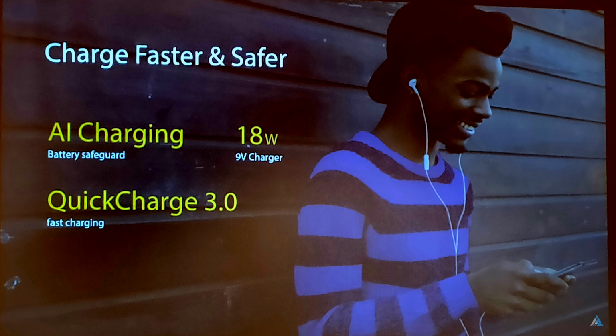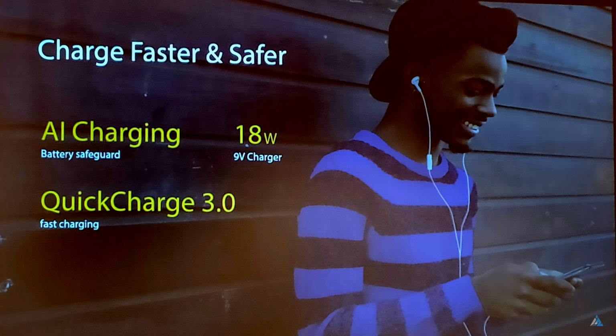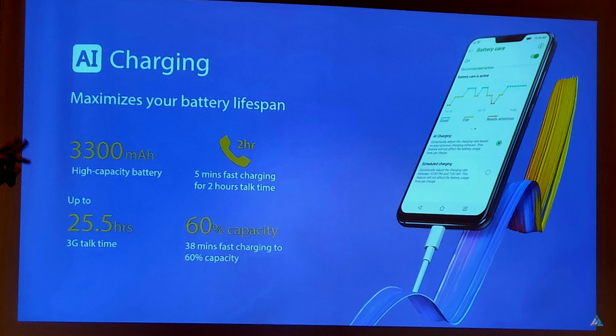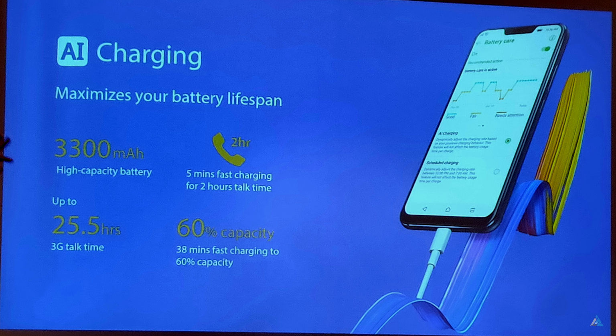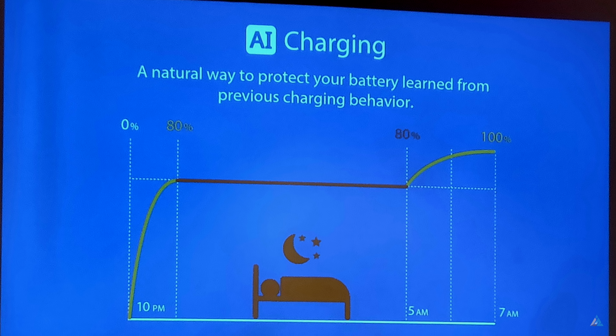If we talk about charging facility, it comes with AI based charging, 18 watt 9 volt charger, quick charge 3.0, 3300 mAh battery on the smartphone. You can use any quick charge 3.0 enabled charger in order to fast charge the smartphone. 60% charging only in 38 minutes. That's really fast. And if I talk about few other things, it has AI based charging.